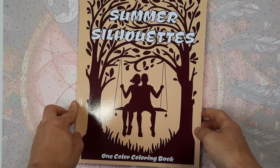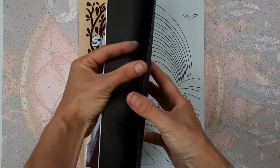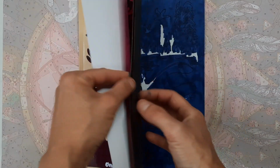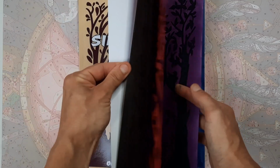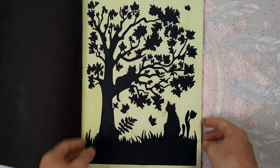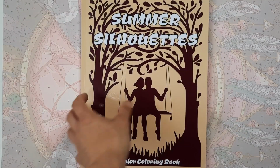We have the summer silhouettes one. Oh my, this is a mess. I don't know what I was thinking when I just went in pretty messily with an alcohol marker, but yeah, I might have to fix this by going over it again in a more orderly fashion. But for this month, I finished this silhouette of the two cats in the tree. Used just some random black pen.